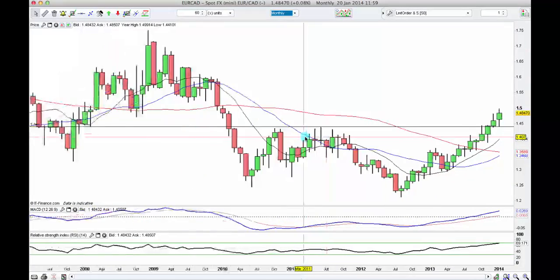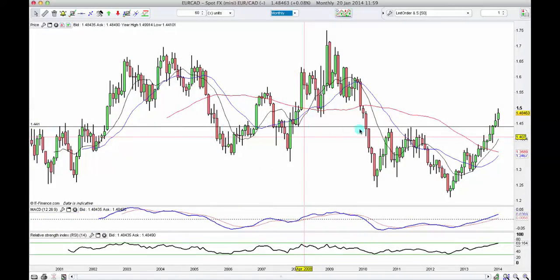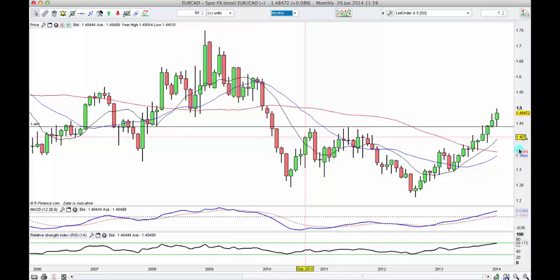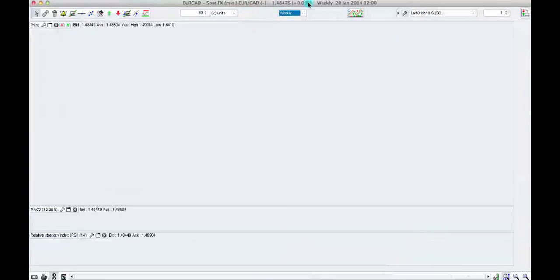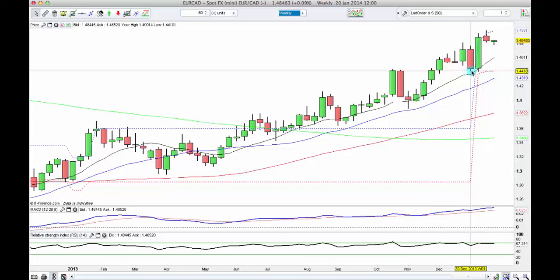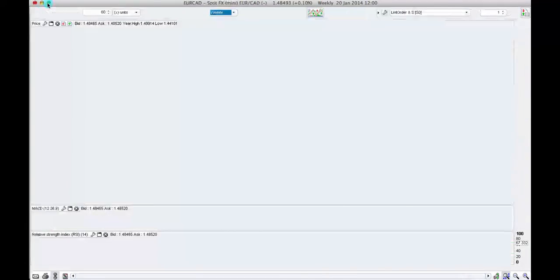On the monthly, we can see that this level has been a very strong level of support and resistance in the past. So what I was looking for is basically a pullback to this level and then a bounce through it. And this is exactly what happened. If we look at the weekly, we had a bounce straight off 1.44 and then a very, very bullish candle this week, and I'm looking for a continuation of this beautiful uptrend that we see here on the weekly.